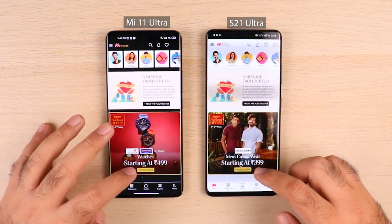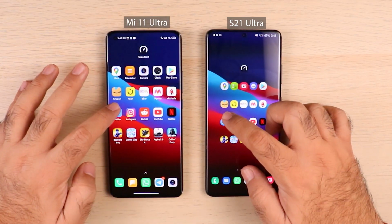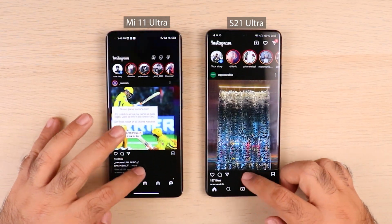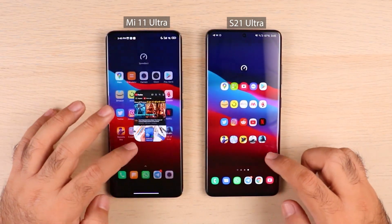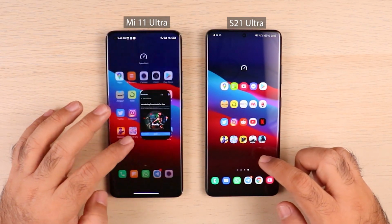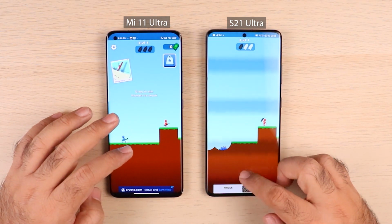So no issues so far. Memory management is really good on both of these phones. No issues at all. Absolutely no issues. Both of these phones have the apps in the memory without any concerns. Netflix, of course, in the memory. Alright, Bazooka Boy in the memory on both of these phones.